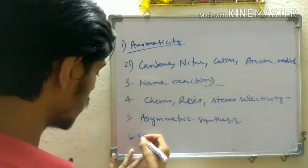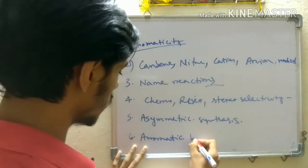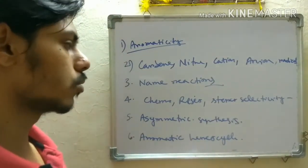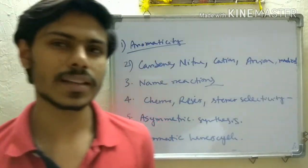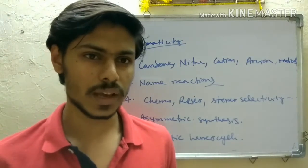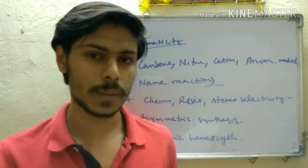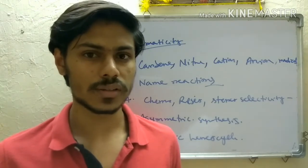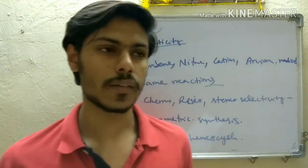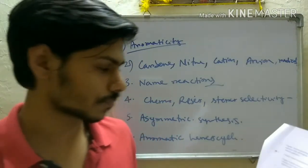Six is aromatic heterocycles. This is not a good topic, because if you want to read heterocycles thoroughly, you will never finish, because there are vast reactions. But you have to do some selective reactions, and for that you can follow, first, the Carey book on the pericyclic chapter. Two chapters are there, one on reactions and one on synthesis, so you should refer to that. And after that, if you have time, you can read the Joule and Mills book. That will be more than enough, right?